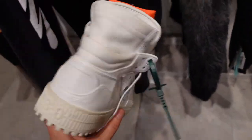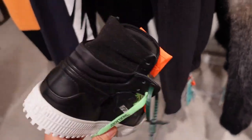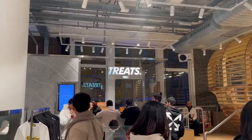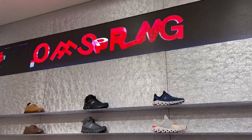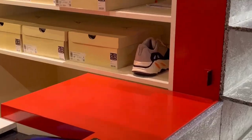We also have this typical Off-White sneaker. I've seen these a lot over the last couple of years in various colorways. Here's the black version. Selfridges also has a Kith inside, a Kith Treats too, and a store called Offspring, which are going to sell the typical sneakers like Jordans, Yeezys, and more.